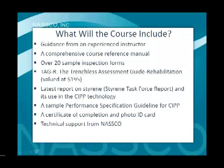Additional technical support from NASSCO, and also the student earns 1.35 CEU credits or PDH credits, whichever are requested. PDH credits will be different from the CEU. I believe it's 10 to 1, if I'm not mistaken. So it's a pretty comprehensive package on what the course includes.